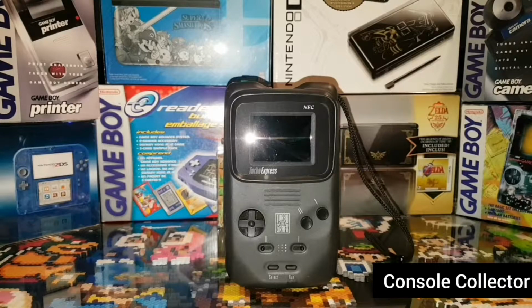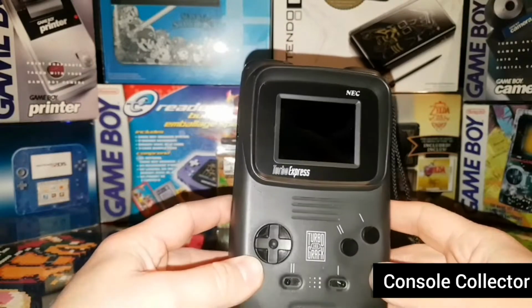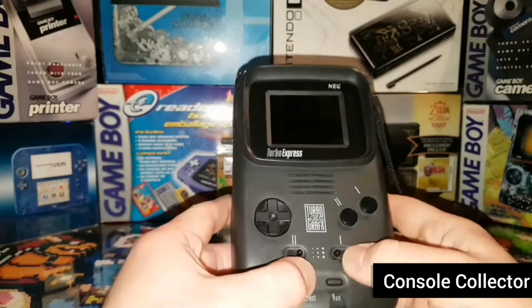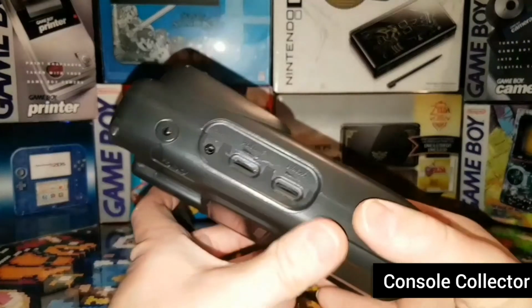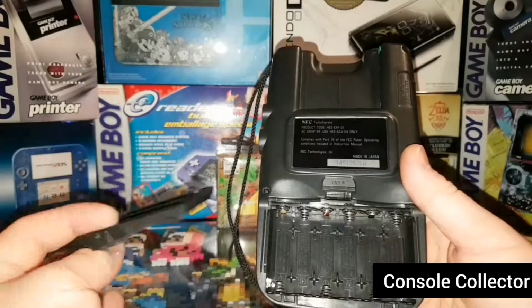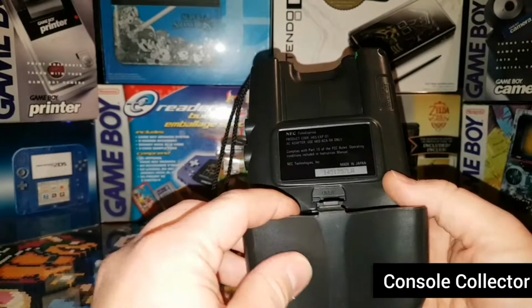So this is the NEC Turbo Express. It has a really great screen on it, bright, colorful. You got your D-pad, your action buttons. Here's the turbo switches, your start and run button. It literally is a portable TurboGrafx 16. Here you got your volume and your brightness, headphones and AC port. Here you got the battery compartment. It took 6 AA batteries, and it ate those real quick.